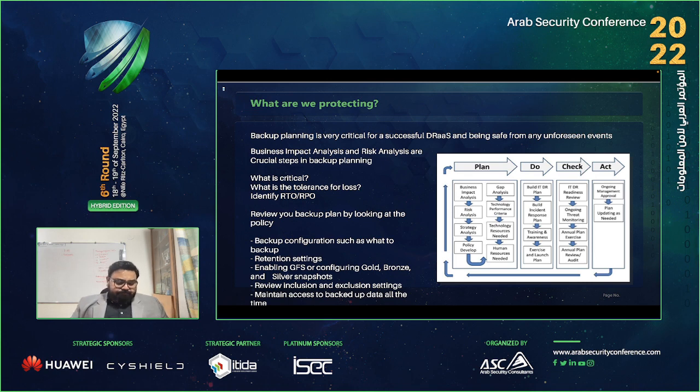Along with that, you need to look at your retention points. How many snapshots are you saving for your data? So if your RPO says you have a tolerance of 1 day worth loss of your data, then you can run backups every next day, right? So you can restore it to the previous day.